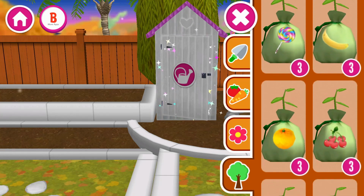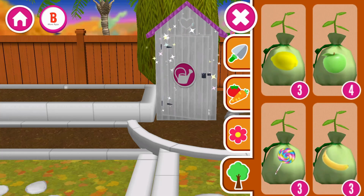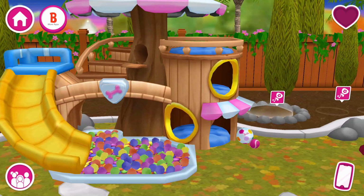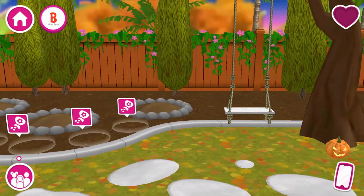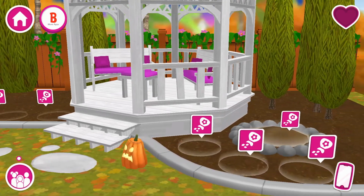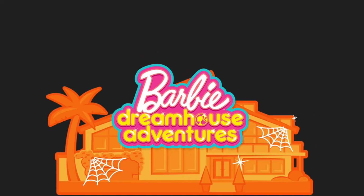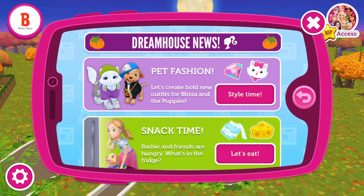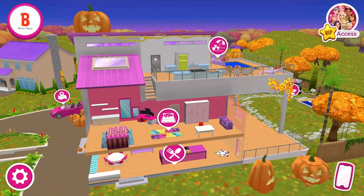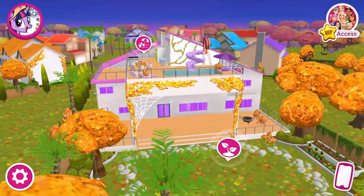Here, you'll find the seeds to grow trees with. Trees take a while to grow, but they yield lots of fruit and keep on producing them for a very long time. It's Halloween in the Dream House. Join us inside. Tap on any room to go inside.